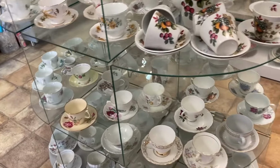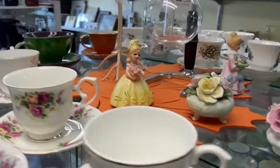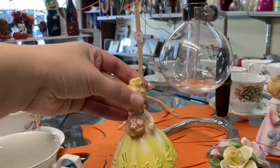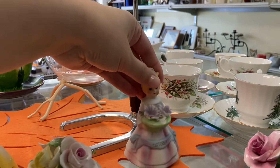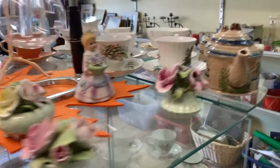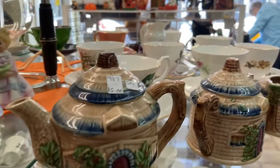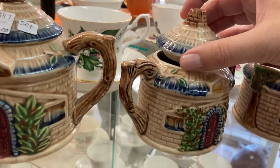But I never really focus too much on the teacup section because I just feel like it's always kind of the same, but I did see these two figures here that I don't think I've seen there before. I did think this little teapot and the cream and sugar was pretty cute though. Not exactly my style though.